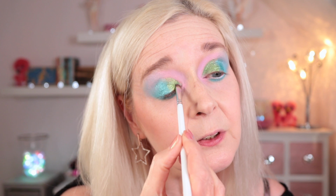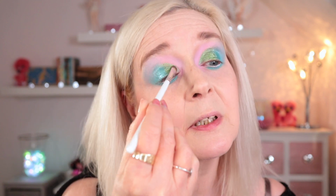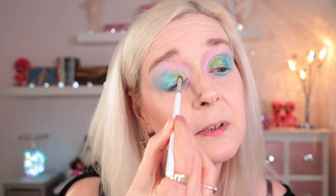No, I don't like the shimmers very much in this palette. I just think that shimmers should always be able to be used with a brush. I know a lot of people like to use their fingers, as I say, but I think to be a good shimmer it should be able to be used either way. And just not really a fan of the shimmers, as I say. Right, pretty much got there though, we managed it.